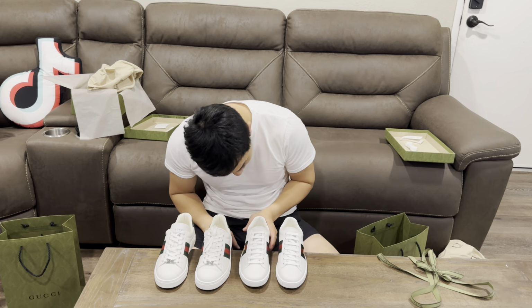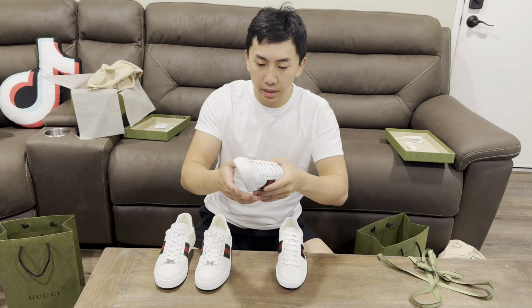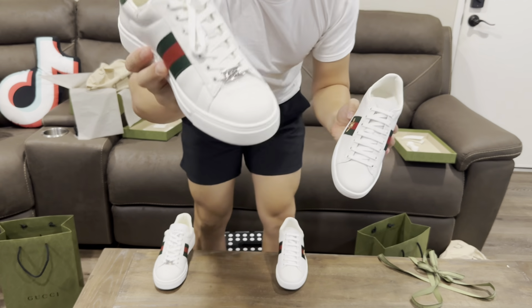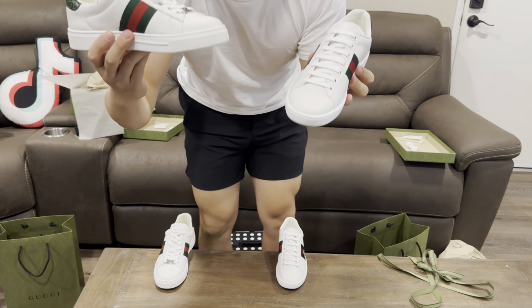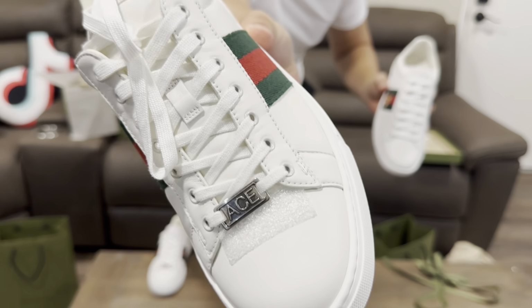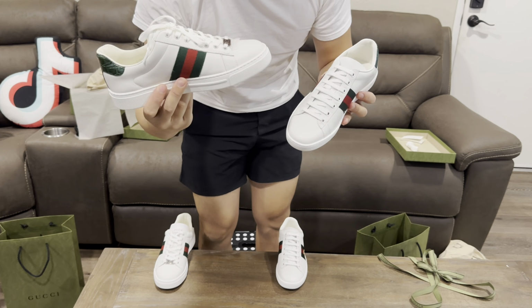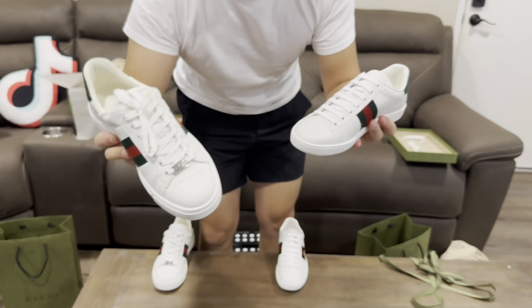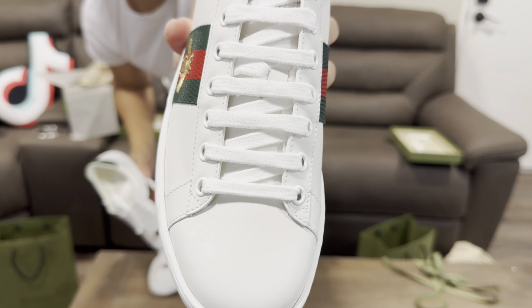Actually, there are a couple more. Looking at the eyelets, these two shoes are different. On the Ace Classic, they're grayer and smaller. Yeah, grayer and smaller eyelets. Whereas for the Ace with B, they're whiter and bigger.